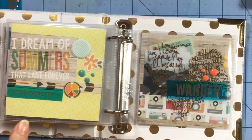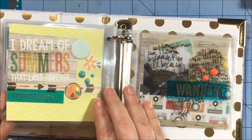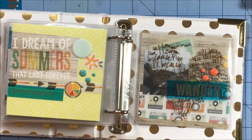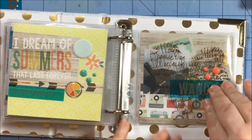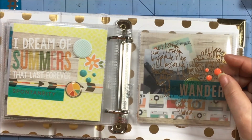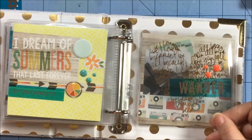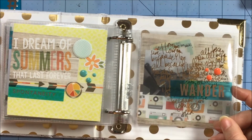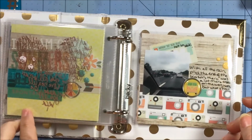So this is just another decorative page. It says, I dream of summers that last forever. And then another sticker, Brad's, puffy sticker, enamel dots. It's very repetitive at this point, but in my little mini albums, I like to keep the same type of theme. I do another transparent piece with just a couple of enamel dots and a little translucent sticker.